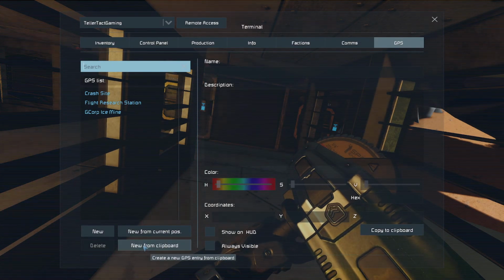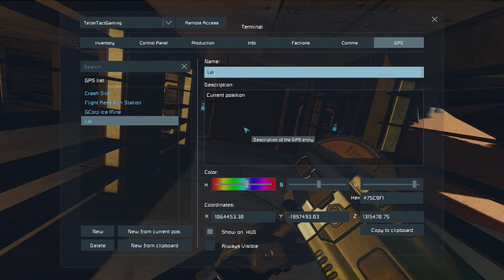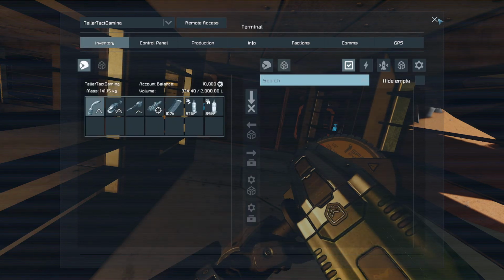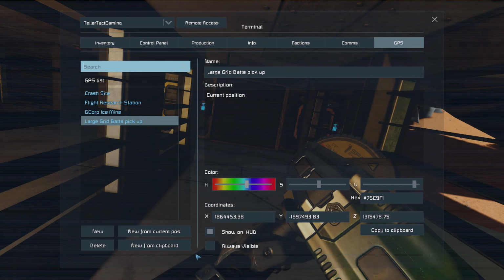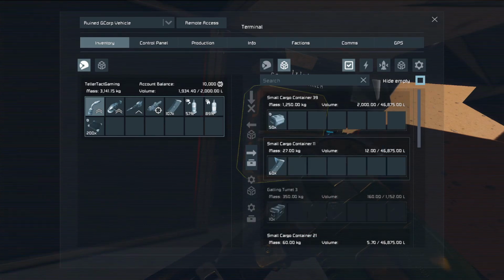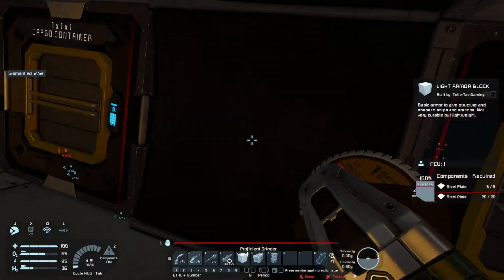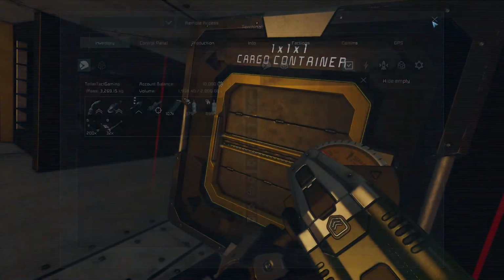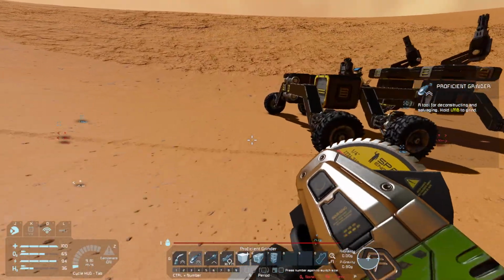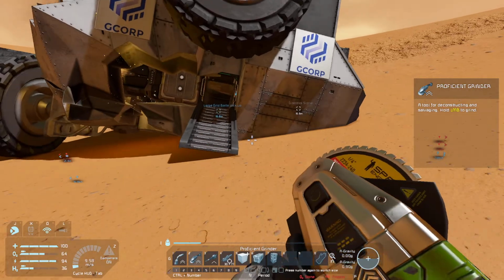open up and say new from here, and let's call this something like a large grid batteries pickup, something like that. That can be shown on HUD if it really wants to. All right, they are separated. And yeah.